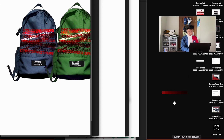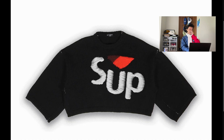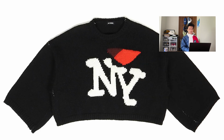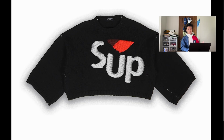Next up, we have the Supreme Wrap Sweater. Pretty ironic I just said that, because this is about as close as we'll get to that. Again, this is a pretty iconic wrap sweater if you've seen it before. It just says this little half heart, not embroidered but raised on the knit sweater, and then it says "Love" and then "New York" right here. But instead of New York, we have Supreme, we have SUP. I think this makes sense because obviously Supreme is based in New York, so there's that aspect to it.